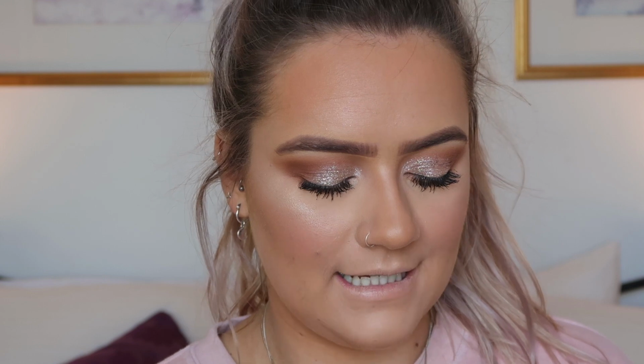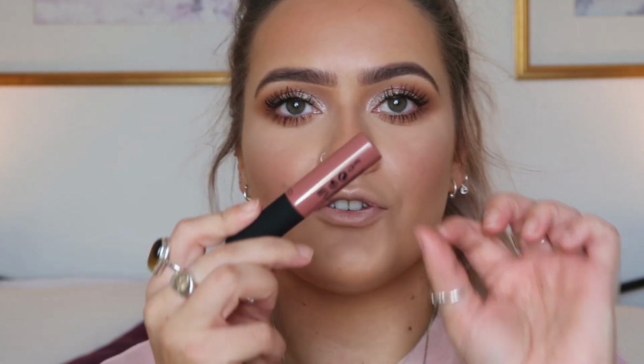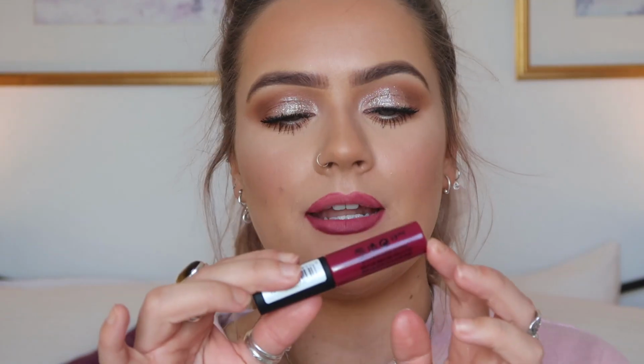Finally, for the lip, I've got two different matte lipsticks here. These are the Velvet Kiss liquid lipsticks. The shade name of this one has come off, but it's a lovely deeper nude. And these smell so nostalgic to me. But the colour that I'm going to use is Mulberry. It's a lovely kind of berry shade. So I'm quickly going to line my lips with a berry lip liner. And then I'm going to go in with the Velvet Kiss in Mulberry.